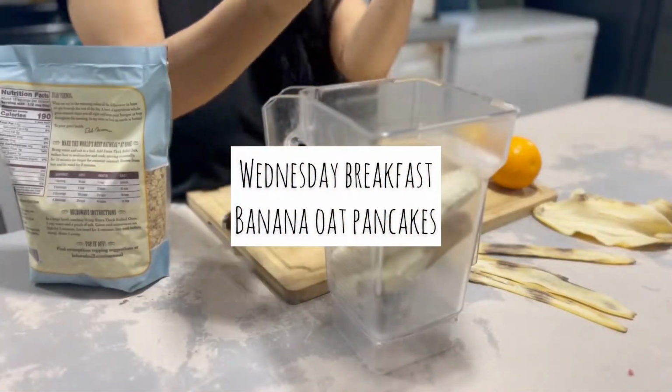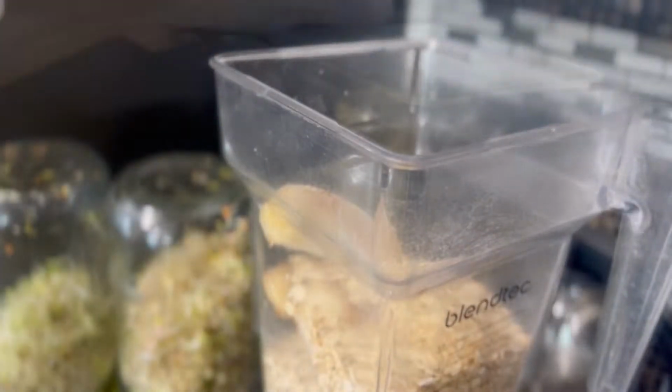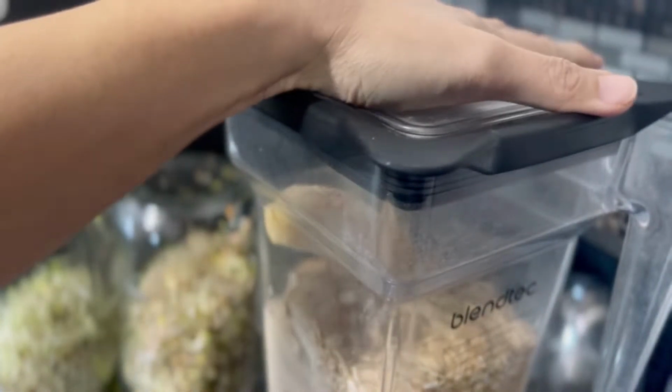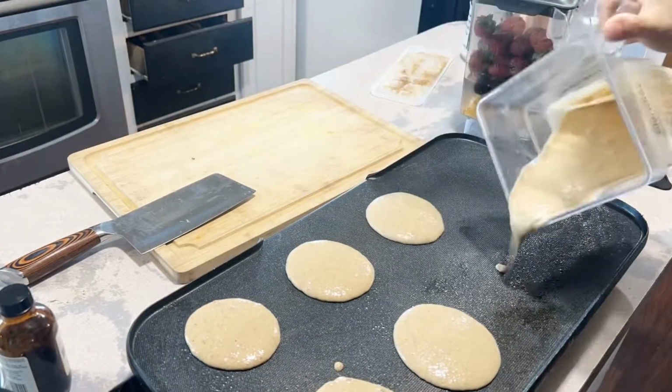Happy hump day, everybody! Today we're going to have some banana oat pancakes. This is the most simple blender pancakes. You add your bananas, your oats, some vanilla, some coconut sugar, a little bit of water, and some cinnamon, blend it up, and you're just going to make a pancake batter out of that.